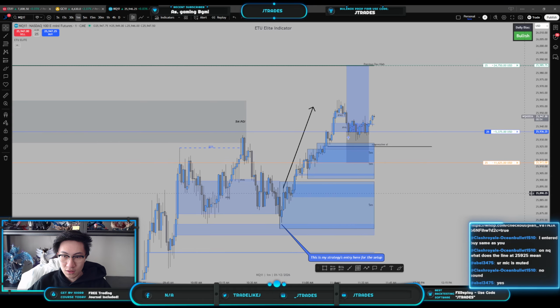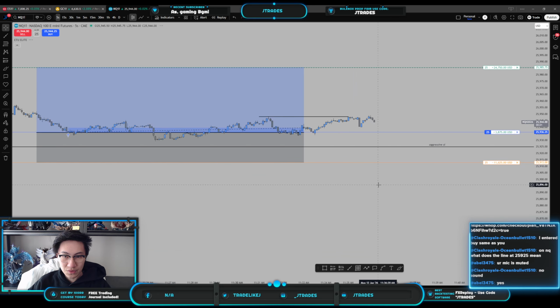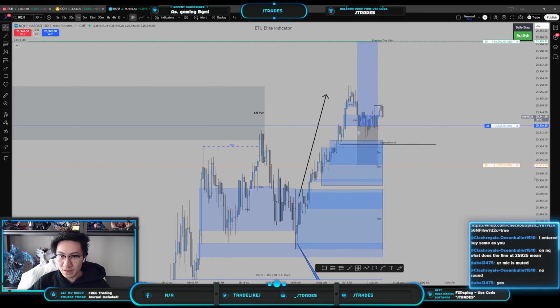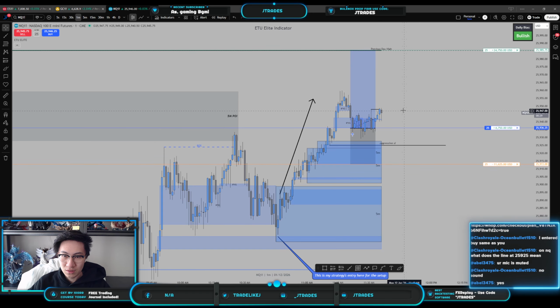Looking nice so far. We did break above that, which is good to know. This internal structure, if you go in the 5 seconds, this is internal structure, breaks it upside. But like I said, sweeps do happen. We want this to break above, react, and then go back higher. Not a break above, react, and then go lower, right? Since we're in longs here.